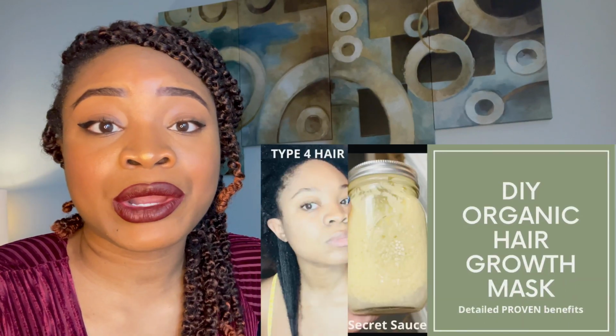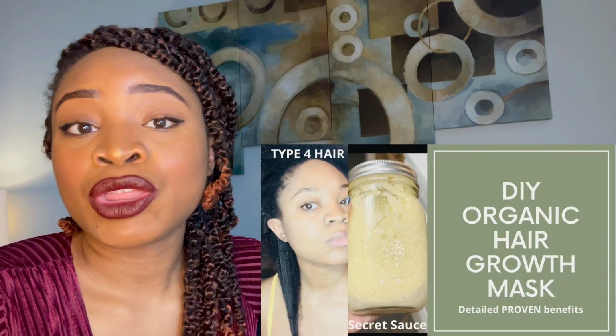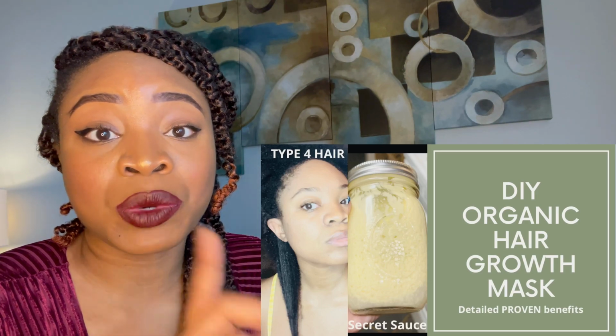100% natural. I use this shea butter in my hair growth regimens. You guys, I posted a video of how I maintain my hair growth and my length and everything like that. The products that I use are natural, and that is one of the ingredients.